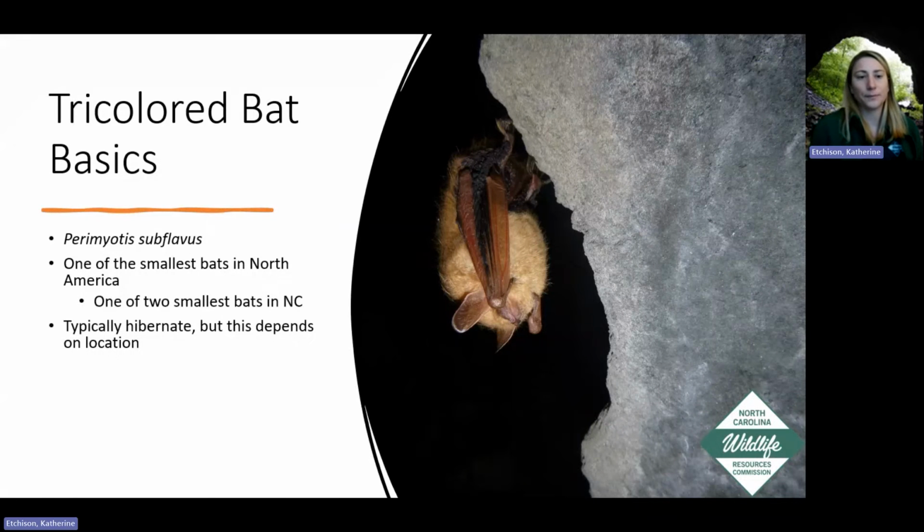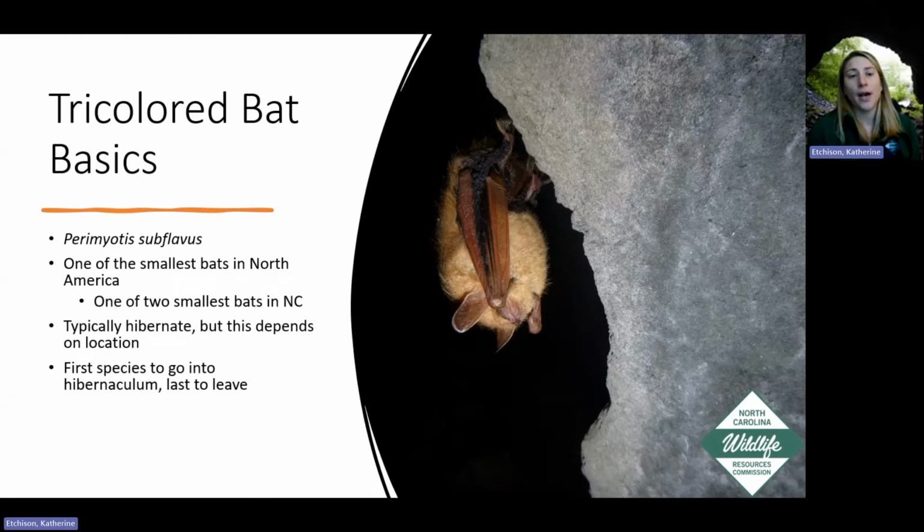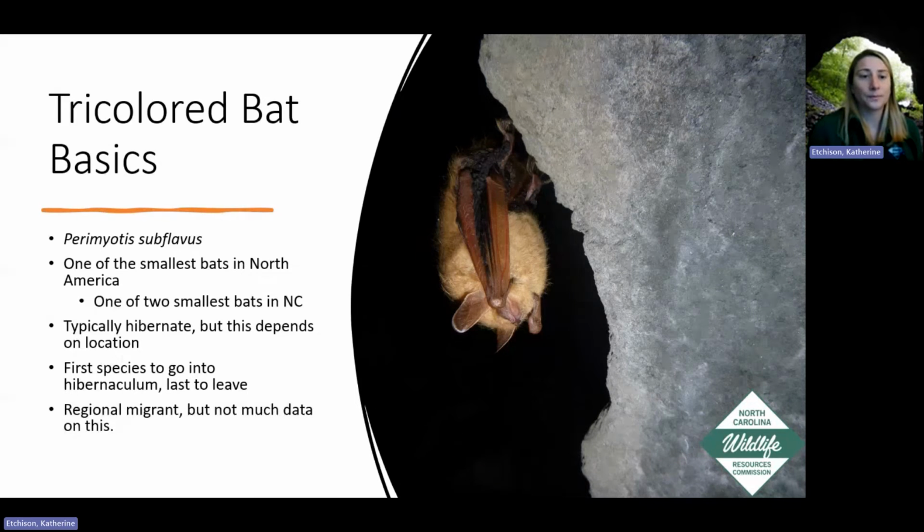And then as far as hibernation goes, they are typically the first species to go into a hibernaculum for the winter. And a hibernaculum is just simply a place where an animal hibernates. For bats, that tends to be caves and underground abandoned mines. And then they're the last to leave in the spring. So they're usually in hibernation for longer than any other species that we have. And this has some bearing on their survival, which we'll get into a little bit later.